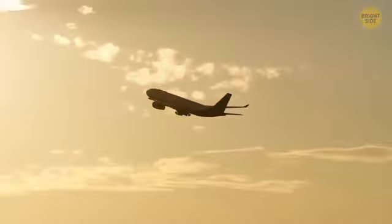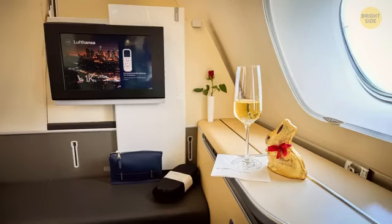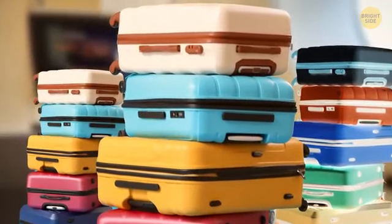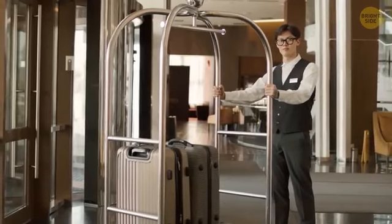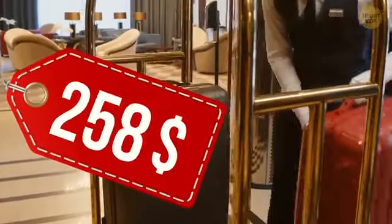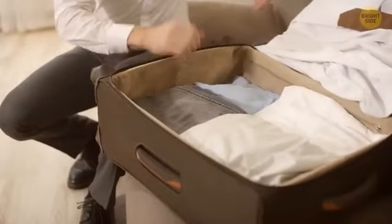Now, if for some reason they aren't traveling to their destination by a private jet and decide to share first class with other passengers, they'll at least need to ship their luggage instead of taking it on the plane with them. The luggage of the wealthy gets picked up from their door and awaits them at the luxurious suite or yacht on the other side of the journey. And if they want it to be done within one day, they need to pay hundreds of dollars for one bag.